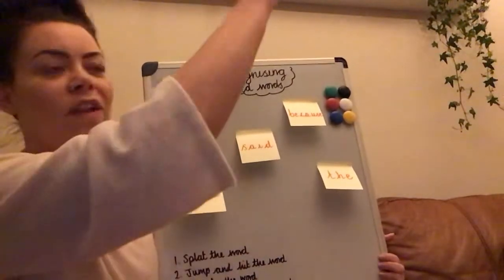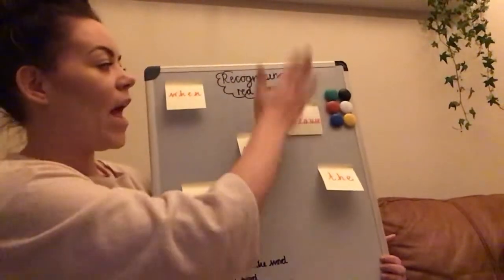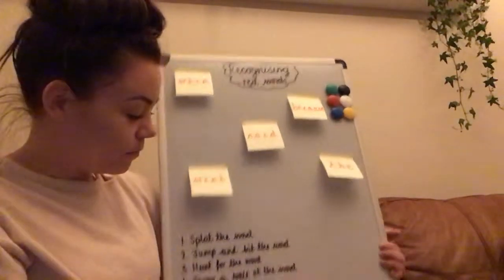So just stick the words a little bit higher, and every time you say the word, your child's got to jump up and hit it with their hand. So they're recognising the word that you say and what it looks like on the post-it note.